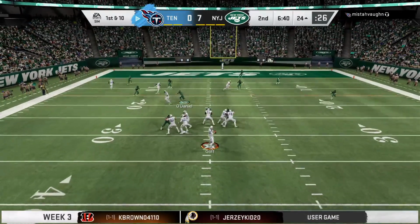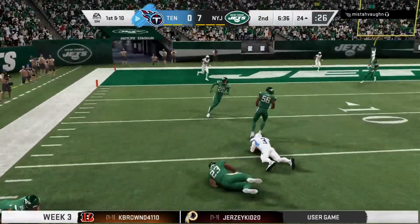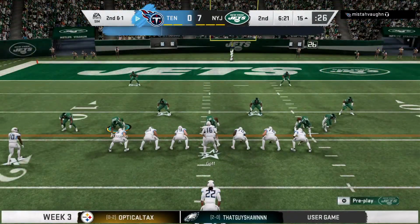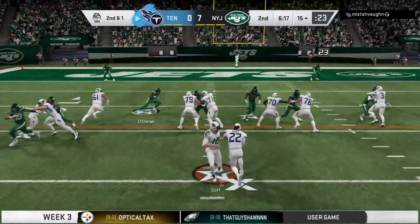Now Goff on 1st down. That's caught by Howard. And he's going to get a solid gain of 9 before being brought down. 2nd and right at a yard. 9 there on the 1st down completion.